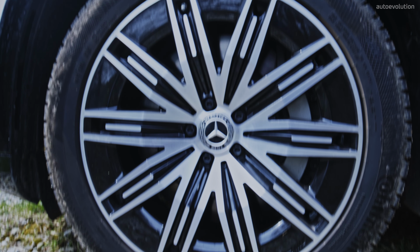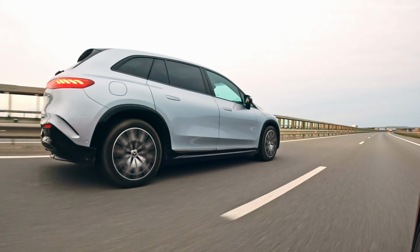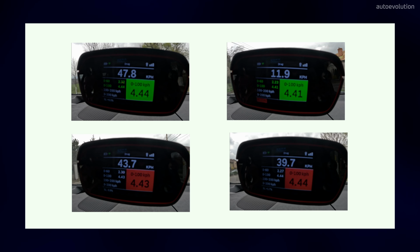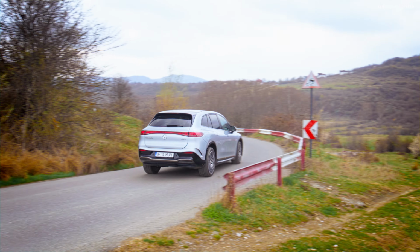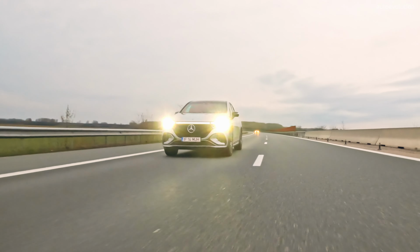As mentioned earlier, our car was equipped with 21-inch winter tires, and during our test drive we consistently managed to do the 0 to 62 mile per hour test in around 4.4 seconds, meaning that in perfect conditions and with better tires you could probably launch the EQS SUV 580 even harder than that. Not bad for a non-AMG version.